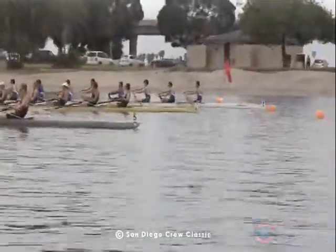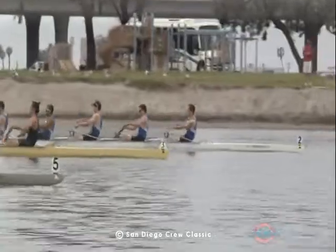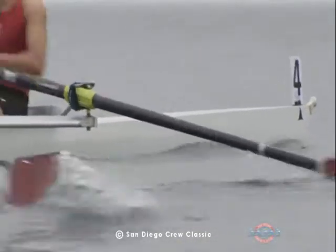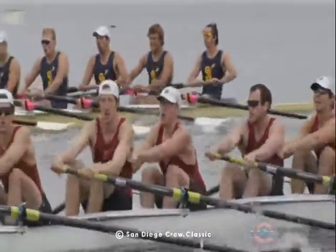Just as you mentioned that, Charles, Washington State had to make a little bit of a course correction as they went angularly across their lane 5. Didn't seem to cost them a whole lot as they continue to be at or near the front of the pack here. They are working against Oklahoma City, so the two of those are playing tit for tat back and forth.